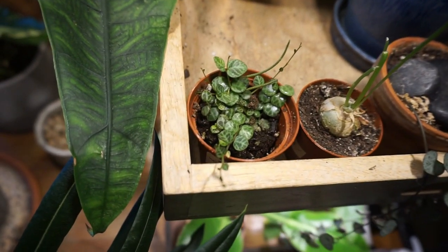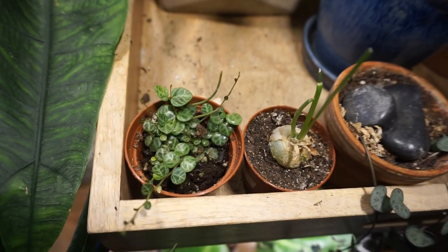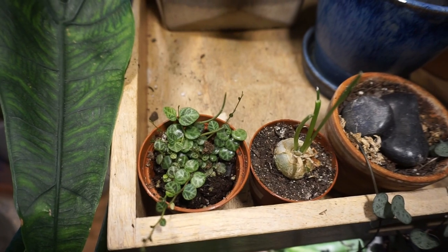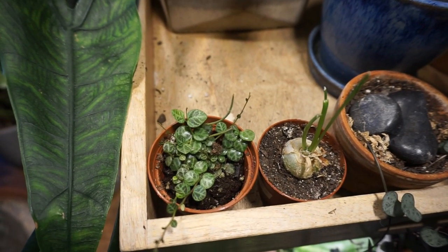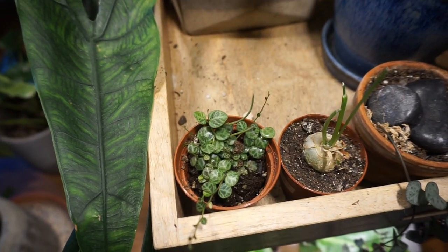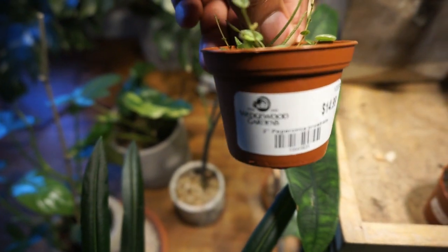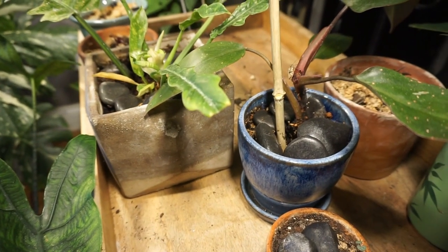But I know my String of Turtles loves this thing, because these little shoots coming up weren't there when I got it. And we should be getting a bigger plant very soon with the string of turtles. I also got these two from the Philadelphia Flower Show, I think from Wedgwood Gardens, for $14.99.